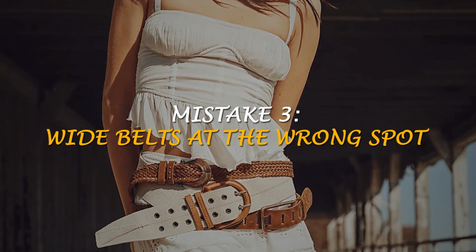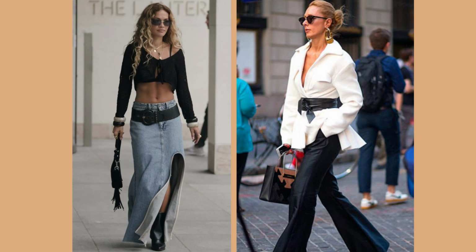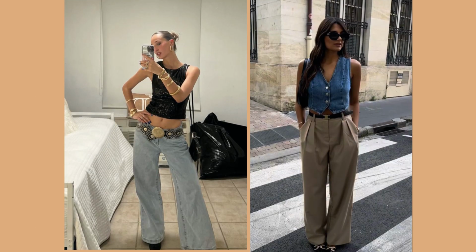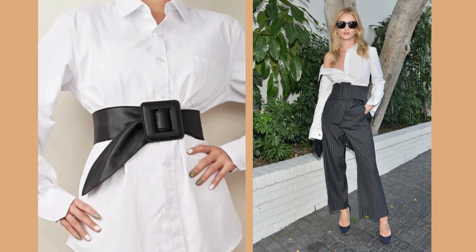Mistake 3, wide belts at the wrong spot. Wide belts, especially when placed too low or too high, can cut your body in half, making you look shorter. They disrupt your natural proportions and draw attention to the wrong areas.